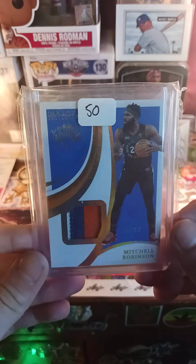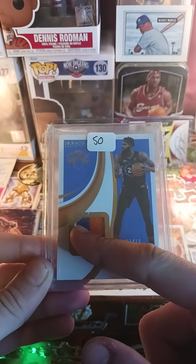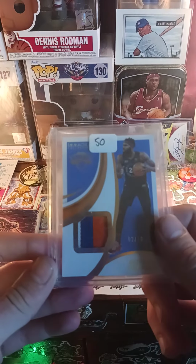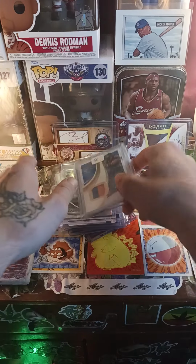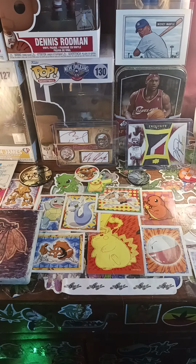And Mitchell Robinson, it's just a very rare card, 2 out of 10, triple jersey. I got it for 50, but I'm gonna grade that. All right, and let's get to the juicy stuff.